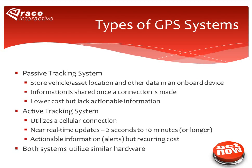There are two main types of GPS tracking systems. One we refer to as a passive tracking system. This is where you have a device in the vehicle that is just receiving GPS data from the satellite, but it's not transmitting that data to a system. It's just holding it there, and then when the vehicle or the device comes back to like a home office, you do a data dump, and then you have your information.